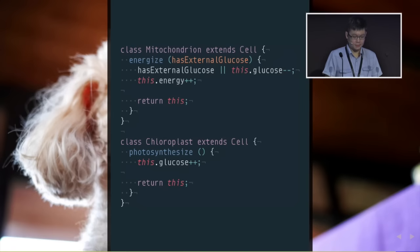And here is how we would like to define our mitochondrion and chloroplast, because in essence, they are still cells. They still preserve a lot of traits of cells. They have their own DNA. They have their own RNA synthetic process, and a lot of similarities with a normal cell. So we're just going to extend them, using the cell as a base class.